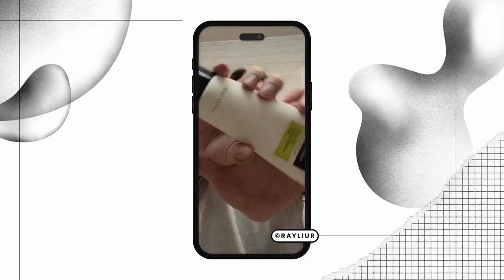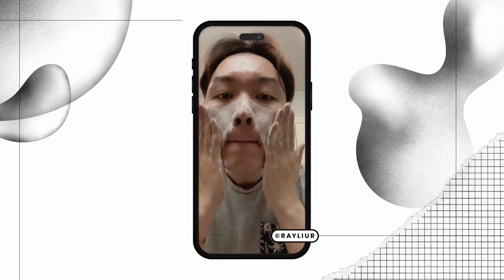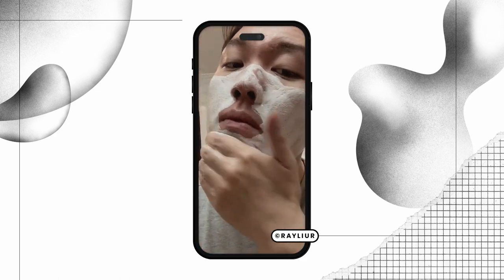I enjoy using this foam cleanser in the morning since it is gentle yet refreshing enough to get rid of the impurities that I have built up in my skin overnight. The foam is a bit dense right out of the container, but it lathers up very quickly into a soft foam, perfect for oily skin.